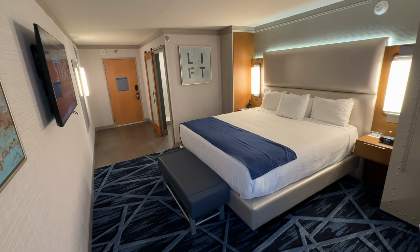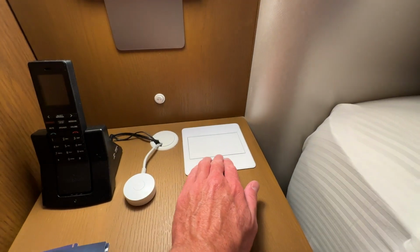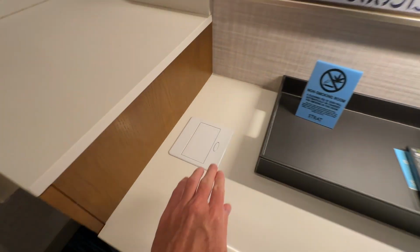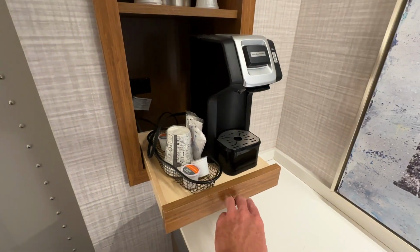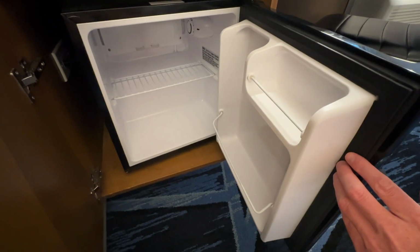There was a bench at the end of the bed, and the TV had a modern guide which made channel surfing a breeze. On either side of the bed and on the work desk were pop-up chargers that were outfitted with both traditional outlets and USB ports. Next to the work desk was a coffee maker with complimentary pods, and underneath the desk was an empty mini fridge, both of which are coveted amenities.